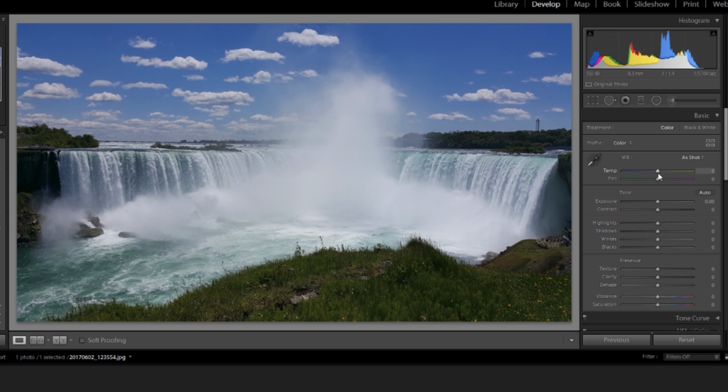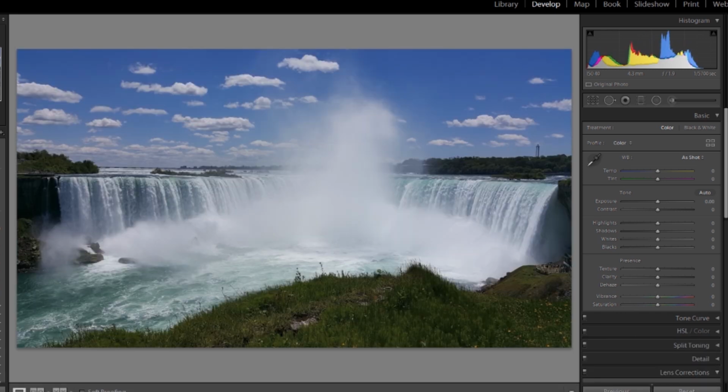Also, when you want a black and white photo, don't just change it to black and white and assume you're done. What I like to do is switch at the top where you see treatment from color to black and white. Click that, and then just further adjust the photo until you are happy with the result.